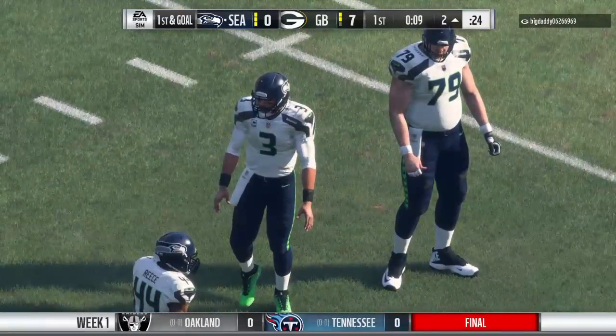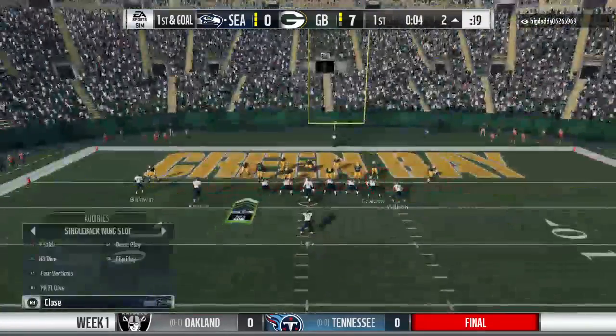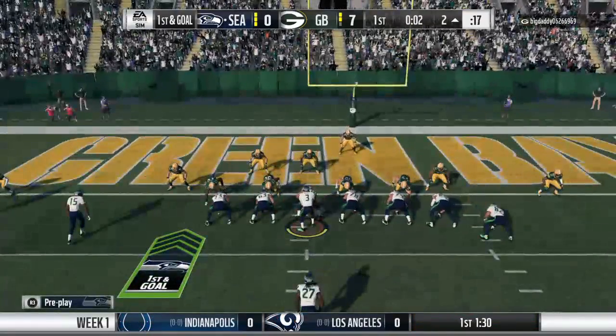The first update from Levi's Stadium in Santa Clara. And the 49ers are out to the early lead. We'll keep you updated on that one as it progresses.